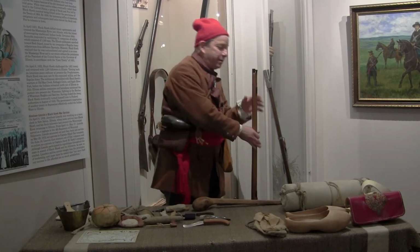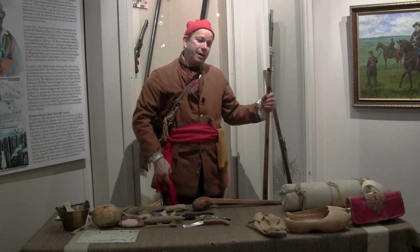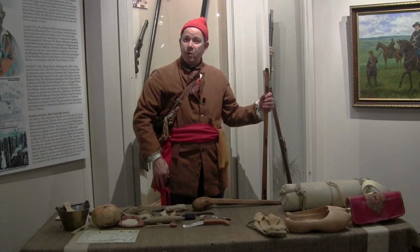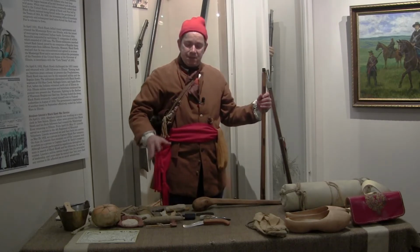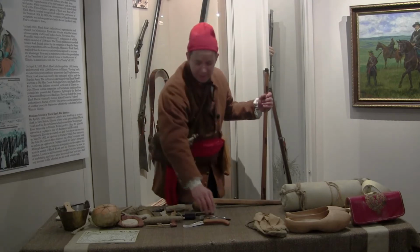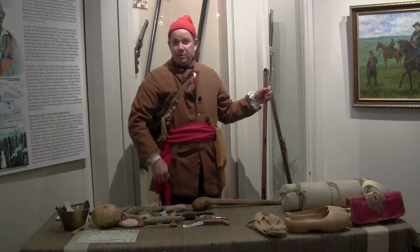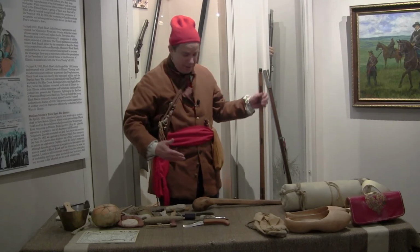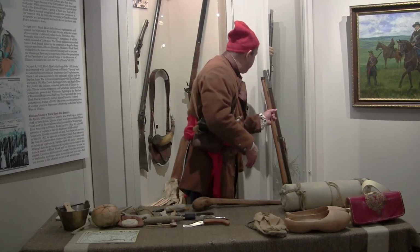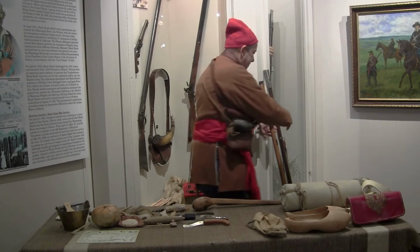Now, I say theoretically because I've had these guns not go off on a warm, humid day, and I've had them go off in a rainstorm. So it's a matter of luck to a certain extent. But everyone was equally armed, so you equally had the same advantages and disadvantages. Now, that would be the civilian musket.